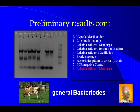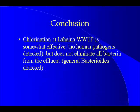However, when we looked at general vector release, which can come from domestic animals as well as humans, we saw a big signal. So, in conclusion, it seems that the chlorination of the effluent is somewhat effective, but does not eliminate all bacteria from the effluent. And after hearing that the chlorination is not persistent, it's not really a surprise.